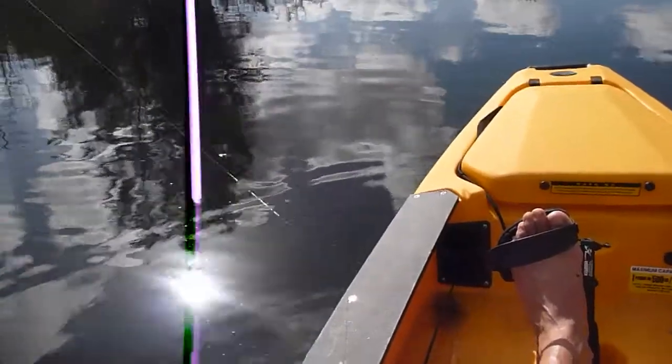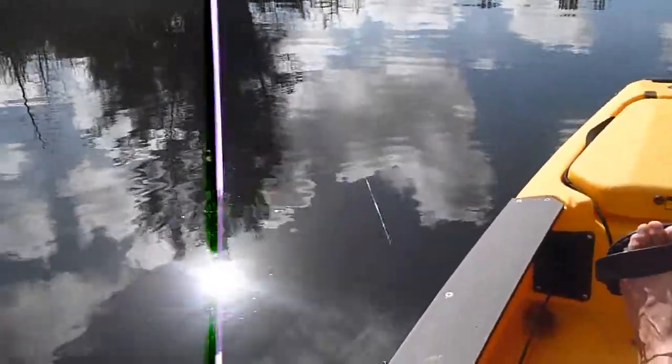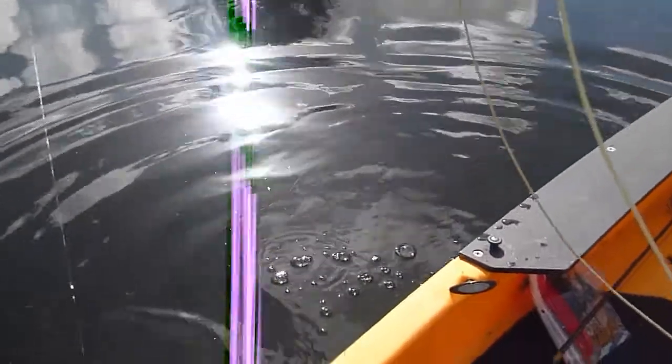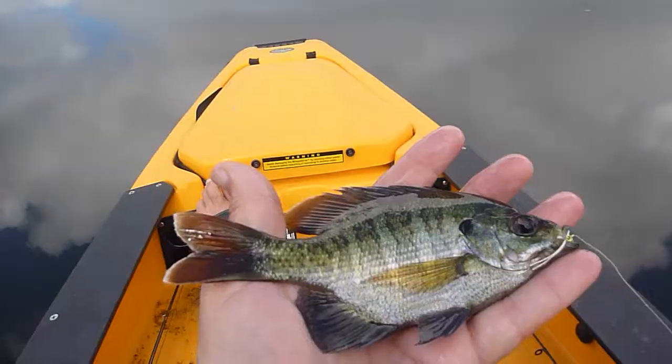Well, not too bad. Put on a tiny little micro popper that I bought in the fly shop the other day, and on about the third cast, I had this sunfish come up and take it. Pretty big as far as sunfish go. This side of town, I don't know what species they are. Green sunfish, I'm not sure, but all right. Let me get this guy back in the water and try and catch another.